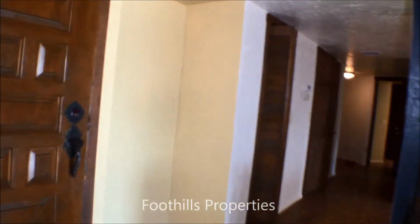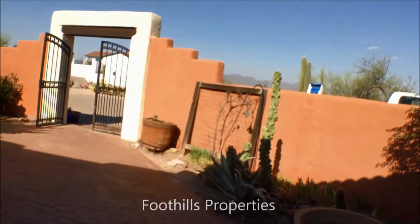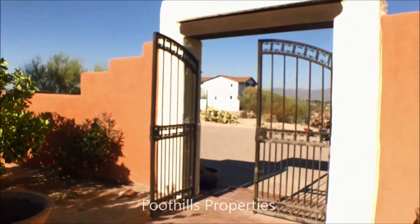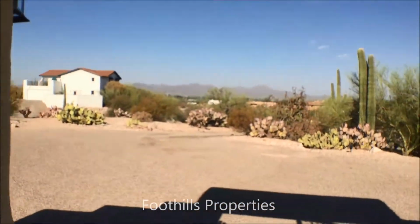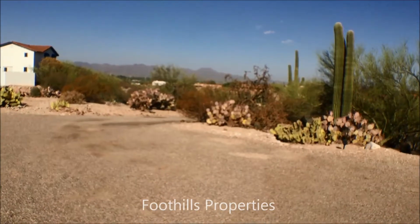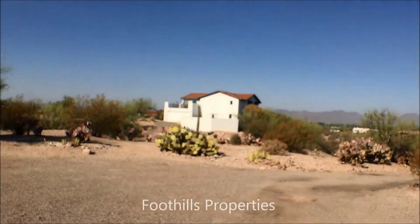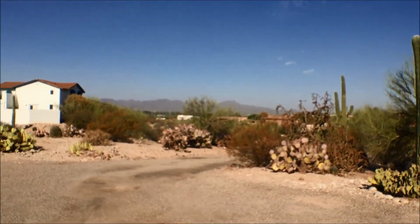We'll go out the door here, out the front door, into the front courtyard again. And I want to thank you for taking this tour with me of the house at 330 Hillcrest Place in Tucson, near River Road and First Avenue. It's a lovely house. I hope you have a great, great, great, wonderful Tucson day. Thank you.